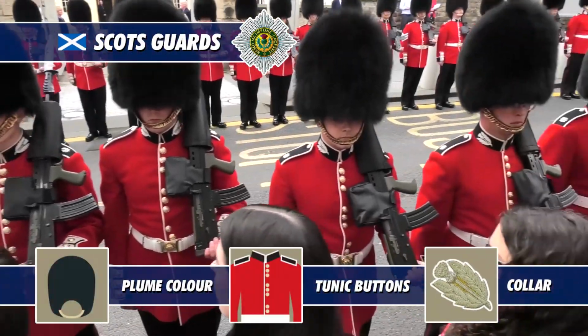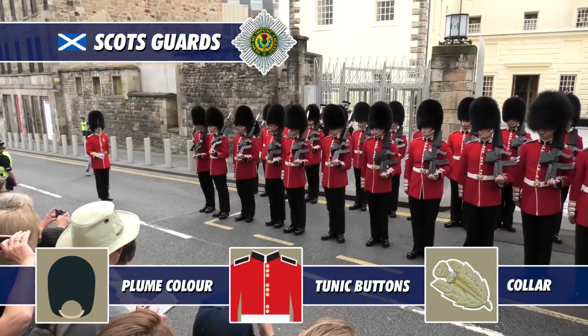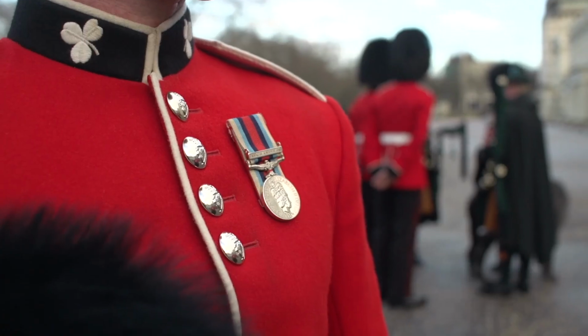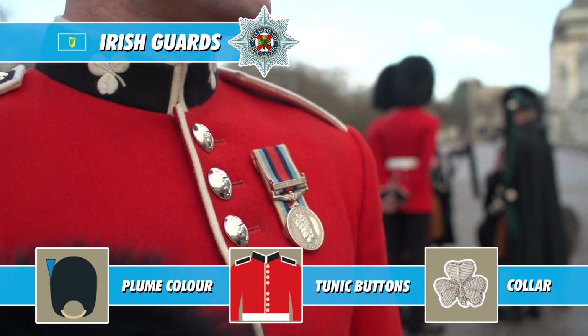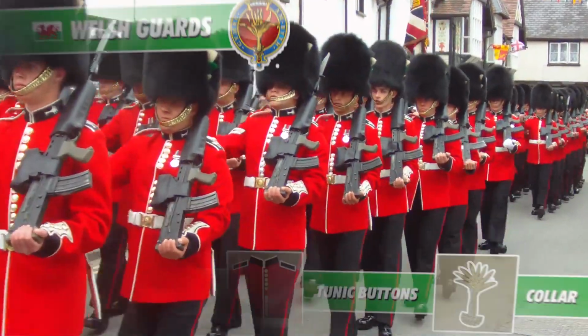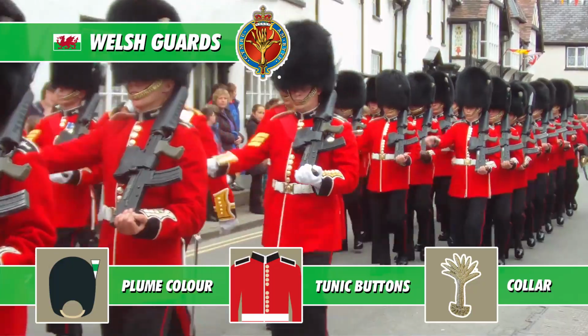Interestingly, the Scots Guards don't wear any plumes at all, but they can still be identified by the triple buttons on their tunics and the thistle on their collars. The Irish Guards will have their plumes on their right in this lovely shade of St Patrick's blue, and the Welsh Guards will wear white, green and white plumes on their left.